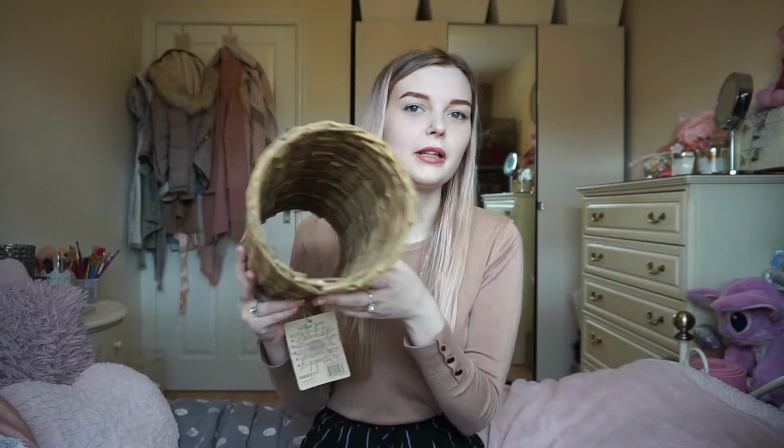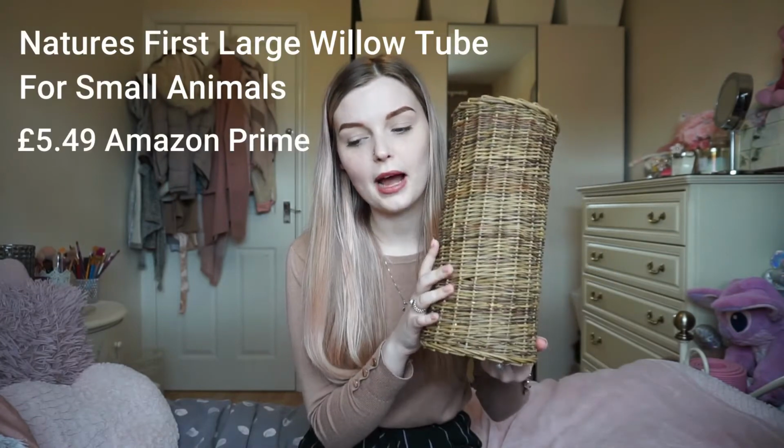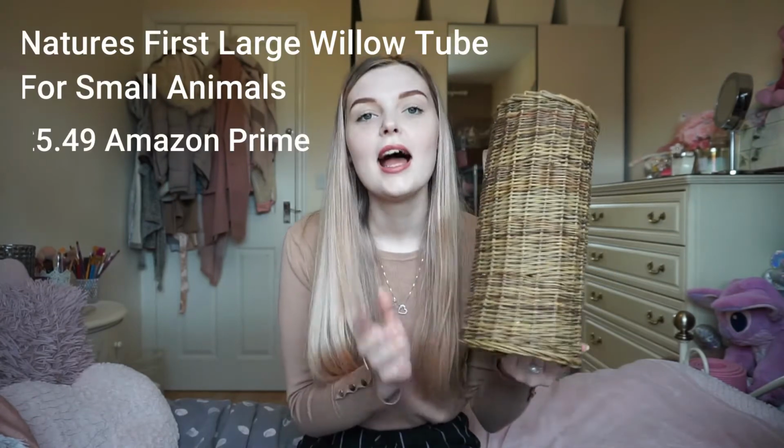Guinea pigs would probably be able to fit through it, and I know that this would be really good for rabbits to chew as well, because I know that willow things in general are good for rabbits, but they're good for hamsters too. This was £5.49. I think there are some smaller sizes, but there weren't any smaller sizes in stock when I ordered this. There was just the large one and the extra large, so I just chose the large, and I think this will be good for when they're having some out of cage time.